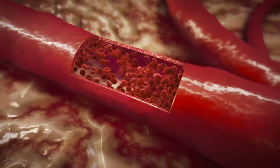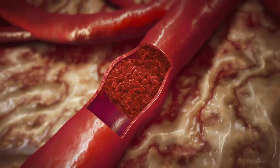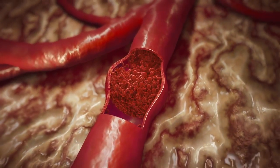Stroke happens when the blood supply to the brain is cut off. And when brain cells don't get their oxygen and their blood flow, they die rapidly within minutes. It's what I call a FedEx nightmare. You have 100 billion customers, and if you're 2 minutes late, they all die.